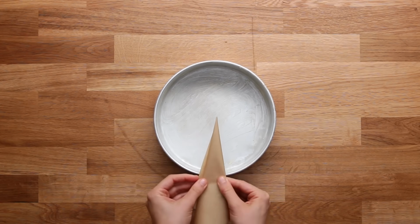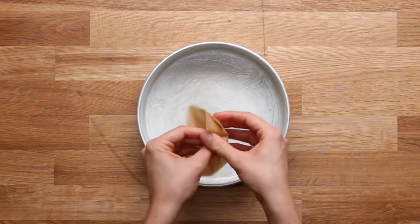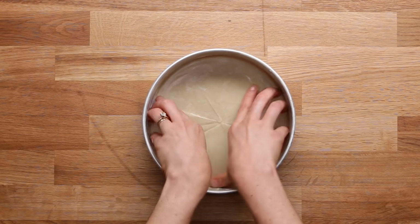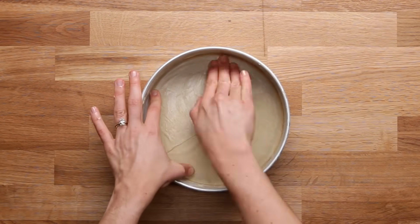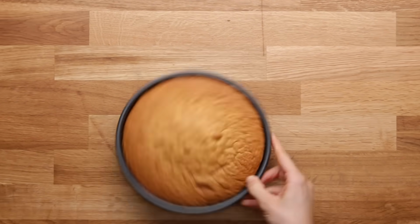And I'm going to measure the parchment from the middle of the tin to the outside. And then when I unfold it, it's going to be a perfect circle that's going to perfectly fit in my tin. The butter that I put in there before will help the parchment stick to the pan. And then I'm going to use the rest of that butter to rub on the parchment just to ensure that one, I'm getting good color on the bottom of my cake, and two, that the parchment will come off easily when I'm done baking. Voila!